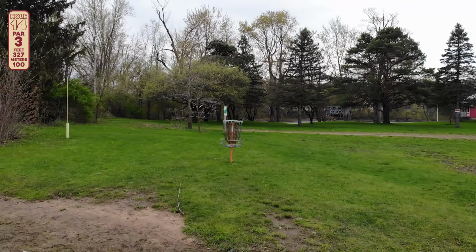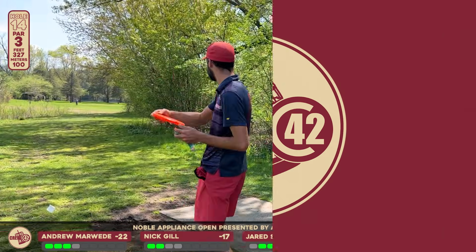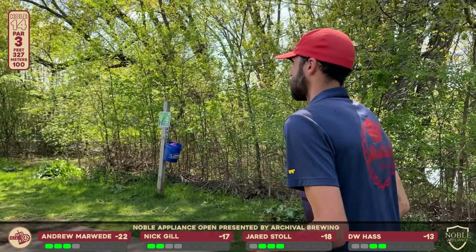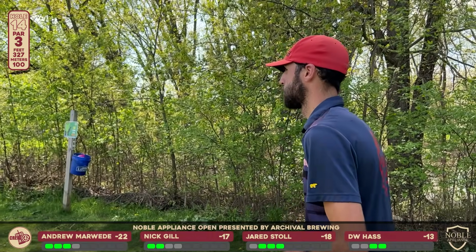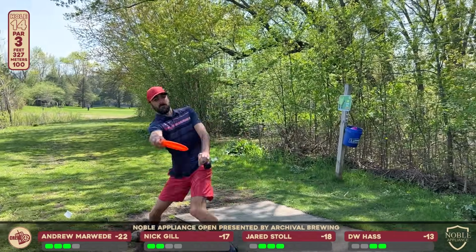If you're throwing forehand, same thing. You've got some branches on the left side that are kind of preventing you from going a lot more left than you want to. So I think the play is you throw kind of like a hyzer flip at the basket and then it late turns to the right and then comes back at the end.